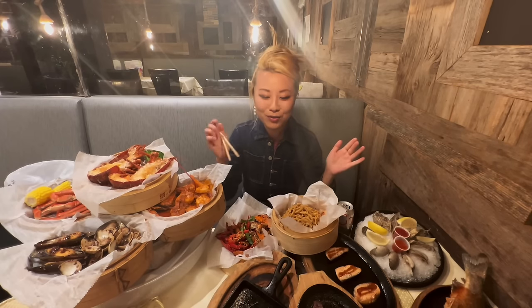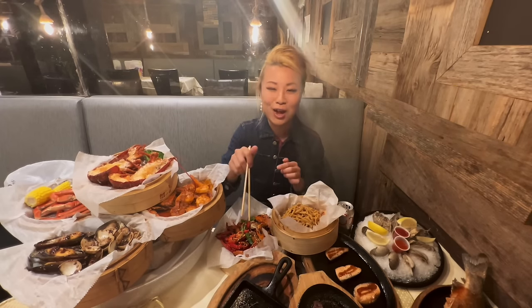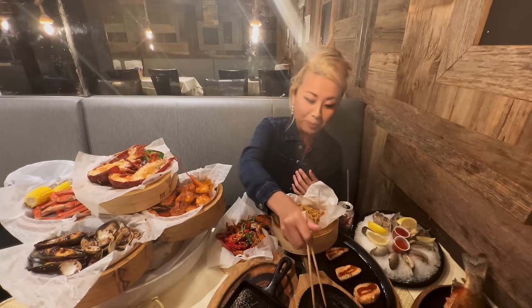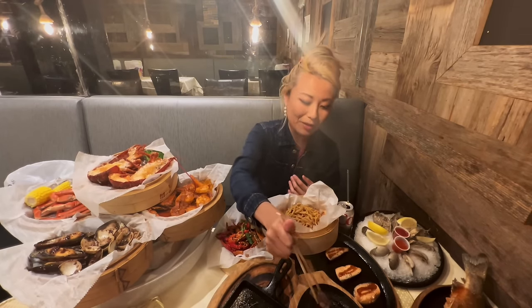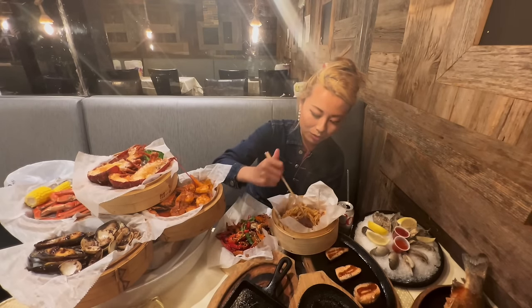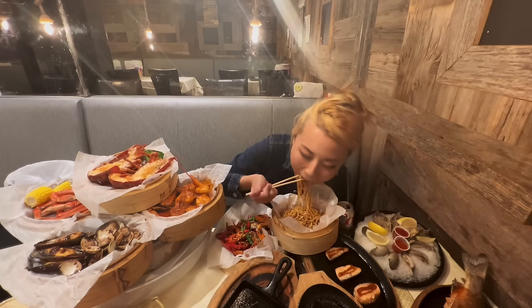But can you believe it? This is all you can eat. Scallops, usually, you get like three pieces, but you can order more scallops here if you want. That's awesome. Anyway, let's try the short rib steak pieces. I'm gonna try with some of these noodles because these noodles are so good.